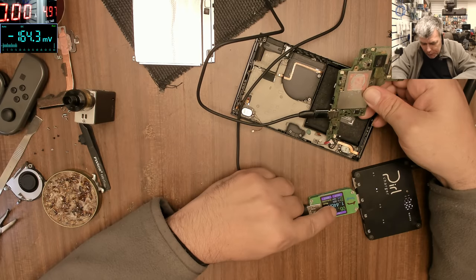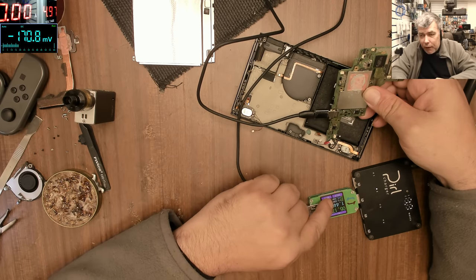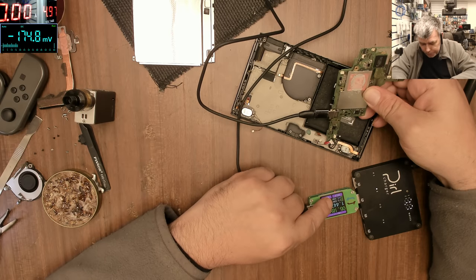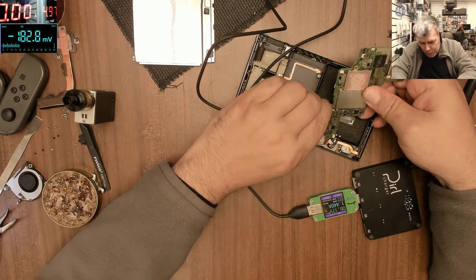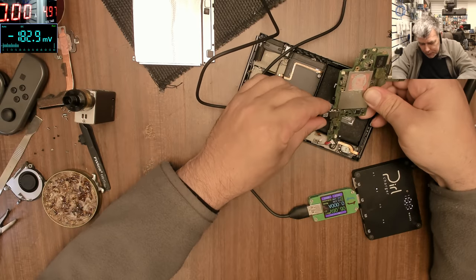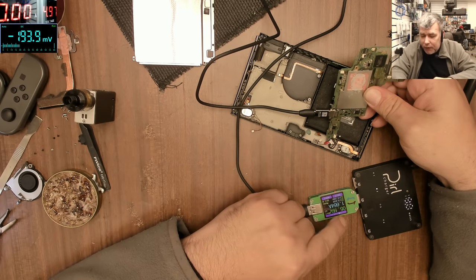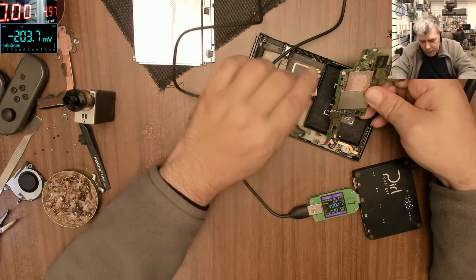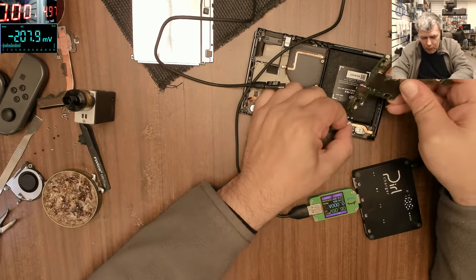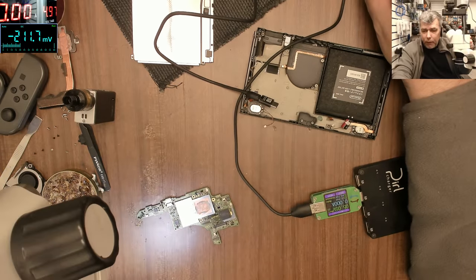Here it's 1.4 amps because I have 1.3 volts on the data. You see there, you have the data lines voltage. So that's 1.3 volts, and on the other side we have 2.9 because I'm not connected. I short the data lines, and it's taking 1.6 amps, which is probably the max current.